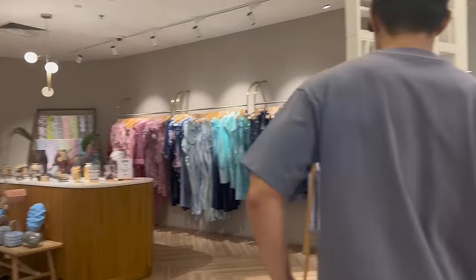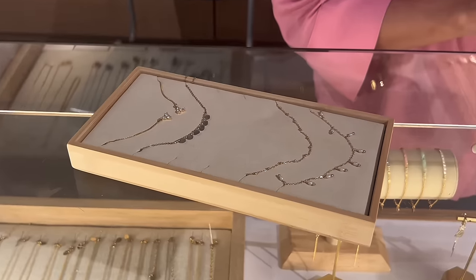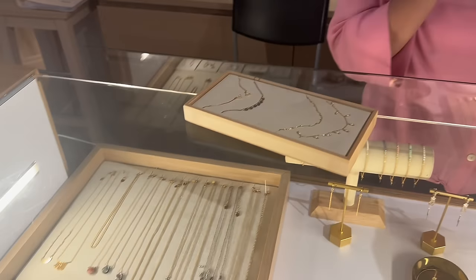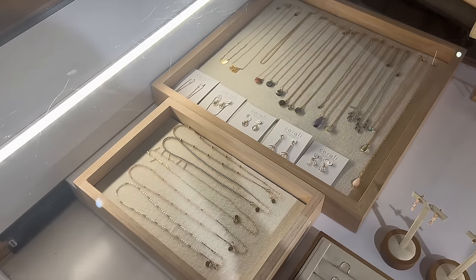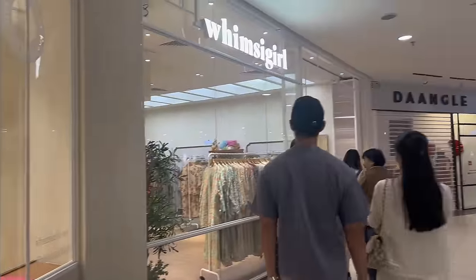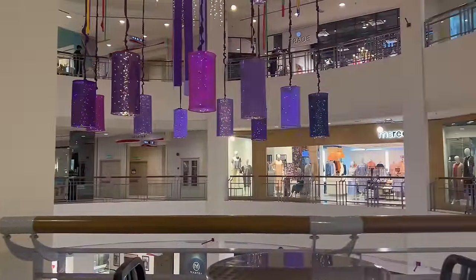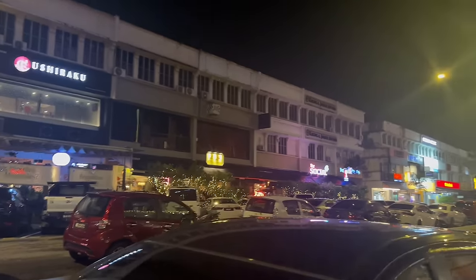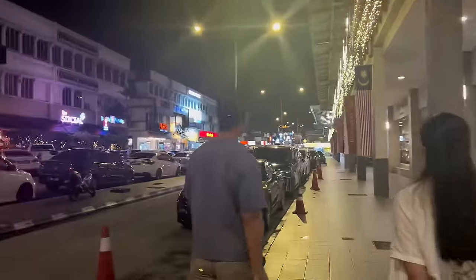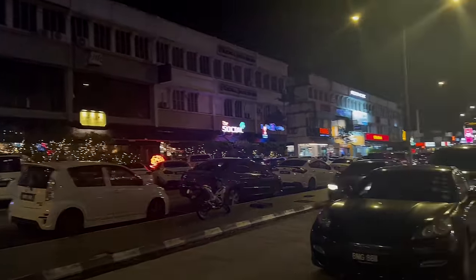After that, we strolled around the area and there's a very cute mall here. Low-key wanted to get those necklaces. And then we went to this speakeasy bar called Dissolve Solids.